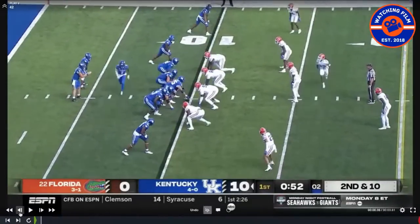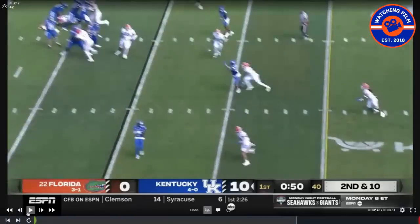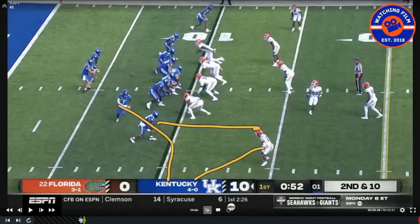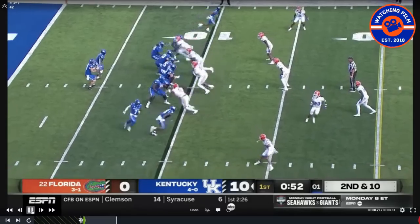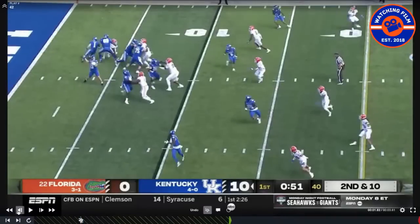So, all right, Florida tips the pass. They got a punt. Florida tips the pass on 1st down. 2nd and 10. Really good job here on this. They're going to try to run the stick, basically the same thing they ran near the goal line there. Then he pins down on this thing. Really, I mean, he gets there in a hurry.